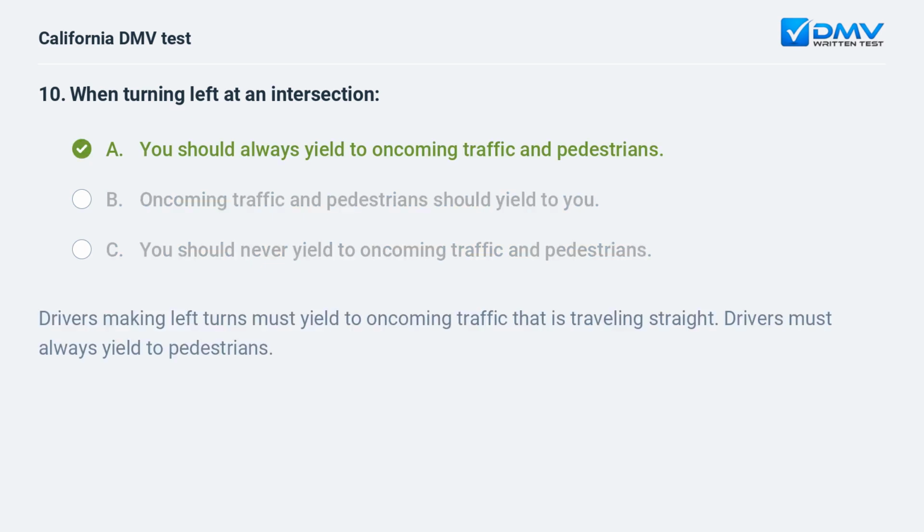A. You should always yield to oncoming traffic and pedestrians. Drivers making left turns must yield to oncoming traffic that is traveling straight. Drivers must always yield to pedestrians.